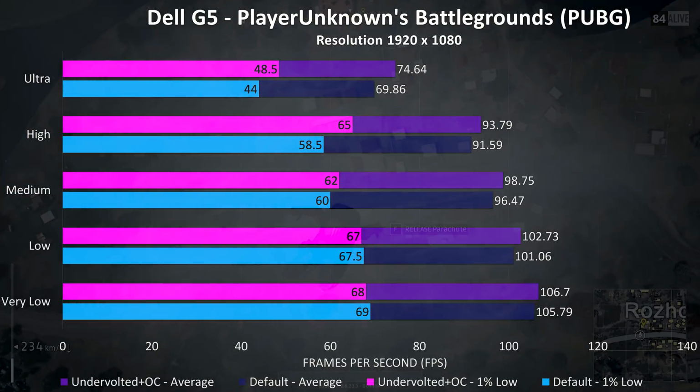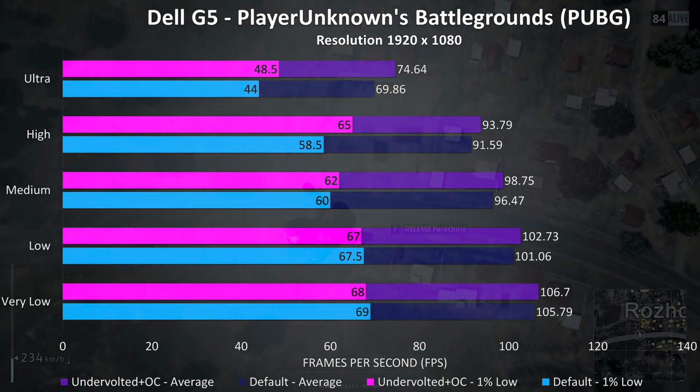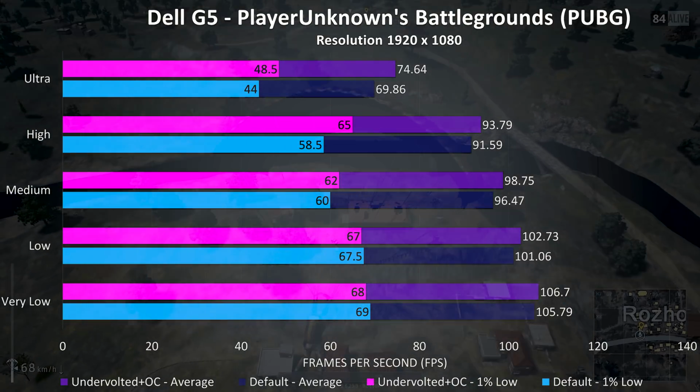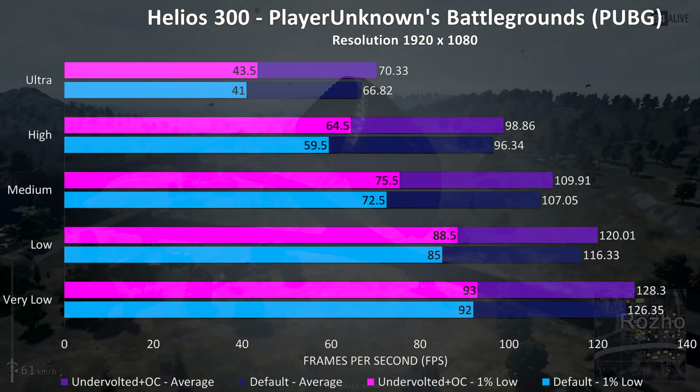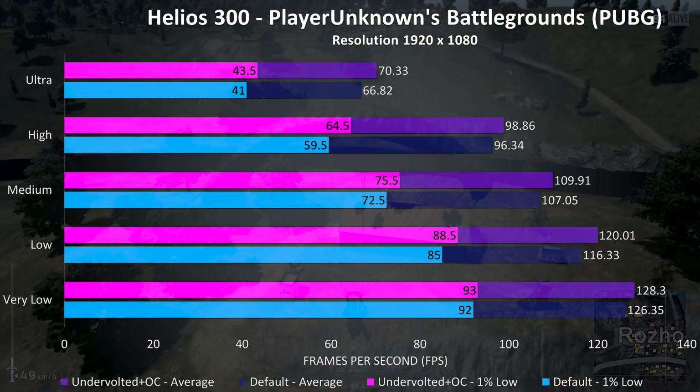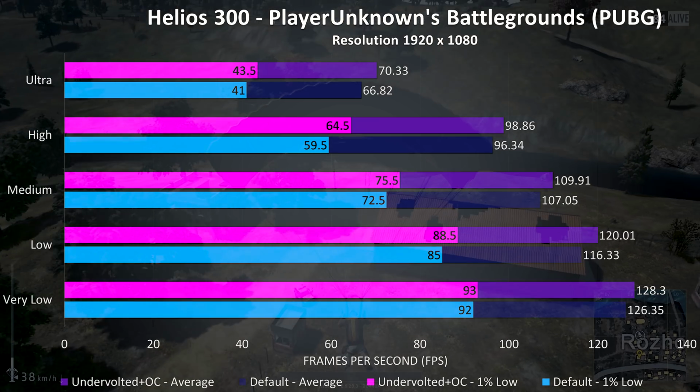I've also just briefly retested PUBG with the CPU undervolted and graphics overclocked in both, and we're just seeing a little performance increase. In this game at least, it doesn't look like overclocking the Max-Q graphics in the G5 was enough to get it to perform at the Helios stock levels.